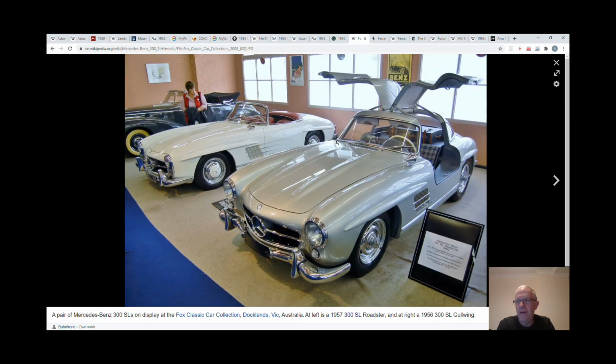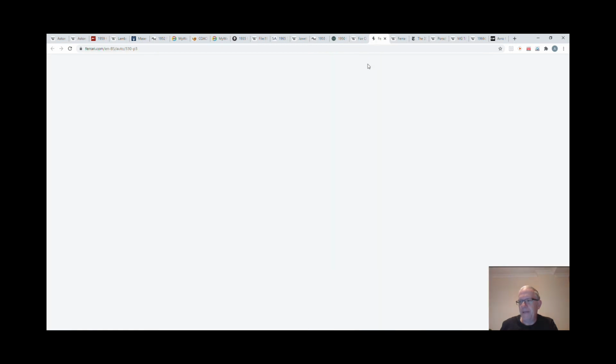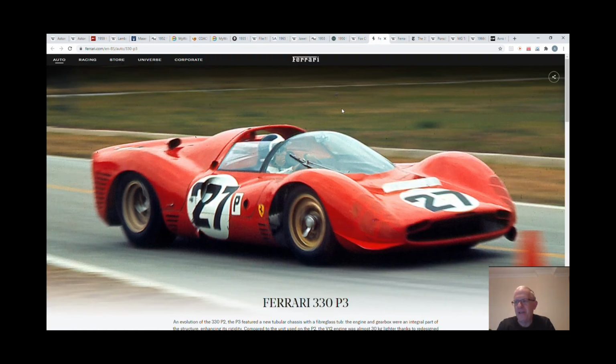Number 16 on my list, again, is probably a car that most people like, one of the rarest cars in the world, a Mercedes 300 SL, 1954. This one, superb looking car. Next on my list is number 17. This is a Ferrari 330 P3 1966. Again, a great race car, and one I'd dearly love to model.